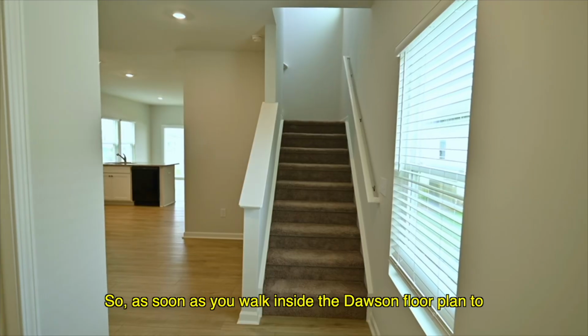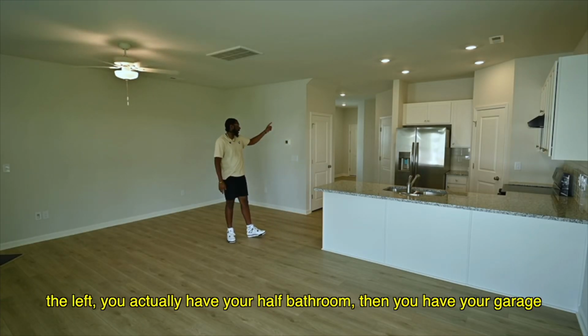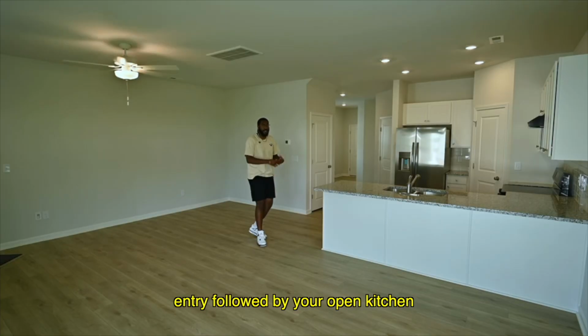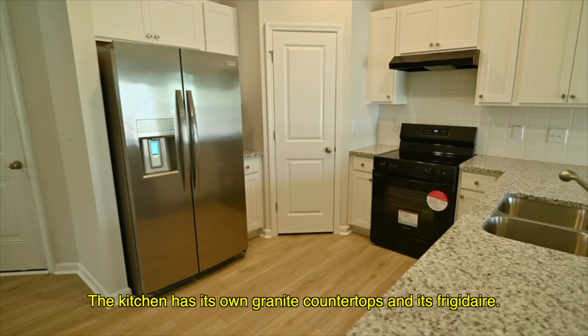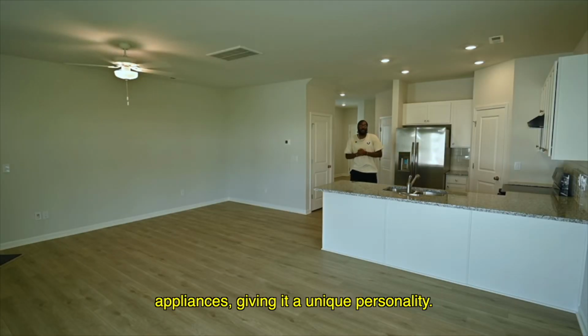So as soon as you walk inside the Dawson floor plan, to the left, you actually have your half bathroom, then you have your garage entry, followed by your open kitchen. The kitchen has its own granite countertops and its Frigidaire appliances, giving it a unique personality.